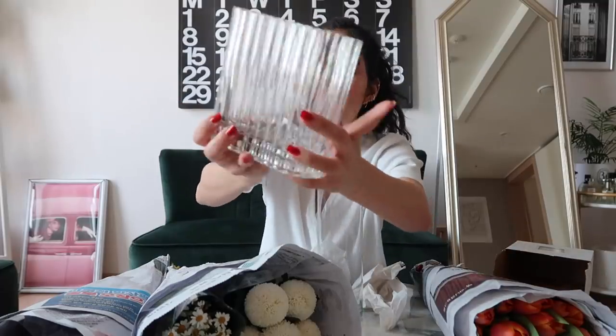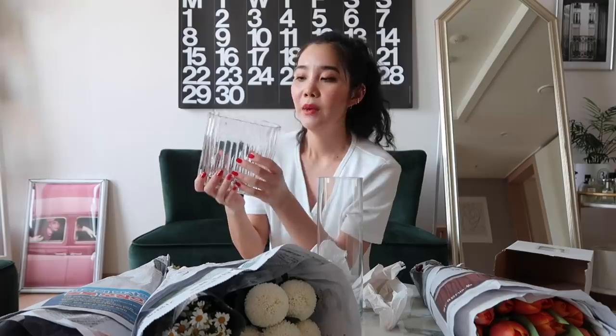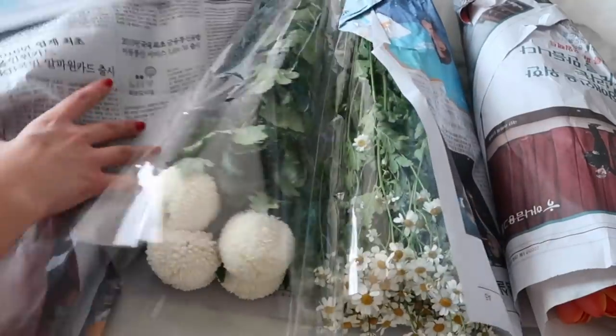And the second one was recommended to me by Ayoung. She actually has the bigger version. If you follow her, you probably have seen it in her vlogs or her Instagram photos. She says she prefers the small one and would recommend it. But this is really cute because it's oval and you can let the flowers lean on the vase. So I'm looking forward to seeing how the flowers will look in here. So let's get started with the arrangements.